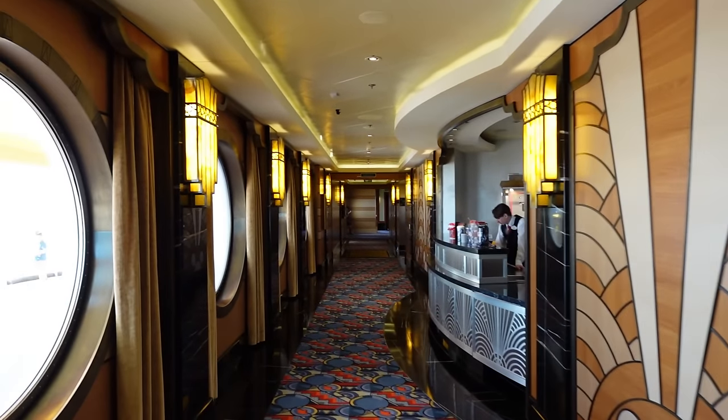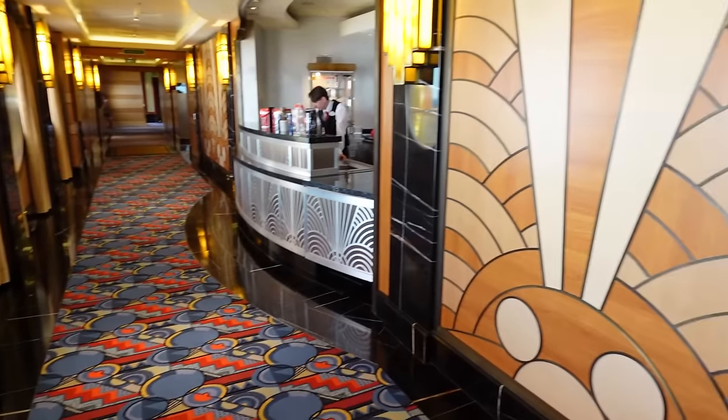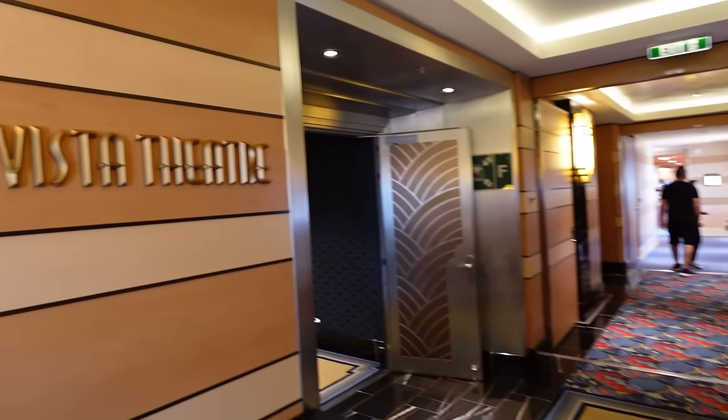Oh, this is lovely down here as we continue exploring the wonderful Disney Dream. Nice carpets here. And this is another theatre, this is the Buena Vista Theatre, just over here. It's like one of them shopping seminars where they're giving away free stuff. Ready for tomorrow when we're at the port. That's cool. So yeah, this is another big theatre.